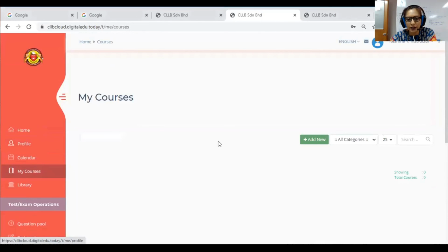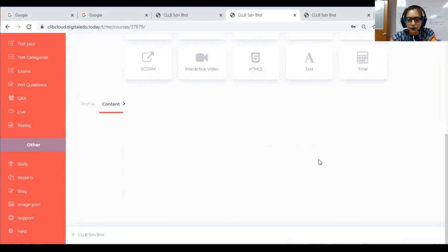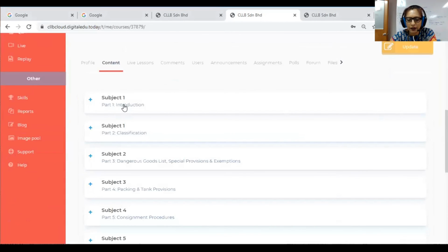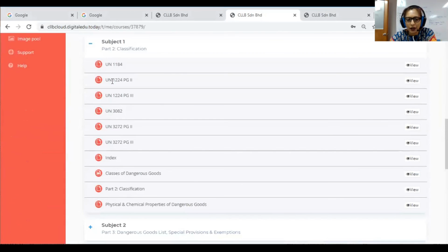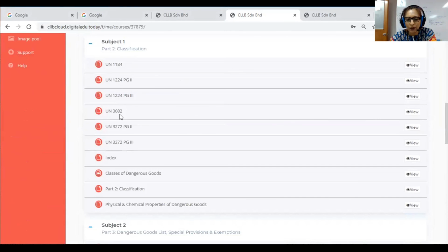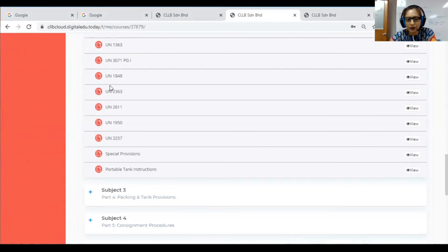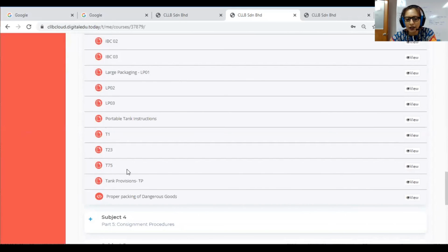Say, for instance, if I was you, I'm sharing my screen now, let me tell you what I would do. Introduction will have nothing. Classification, you see these UN numbers? Now I would download and print these: 1, 2, 3, 4, 5, 6. Then I'll go here. See so many? But if there is a same UN number, I won't download those, of course. The other ones, I will keep them. Just print them and keep them.